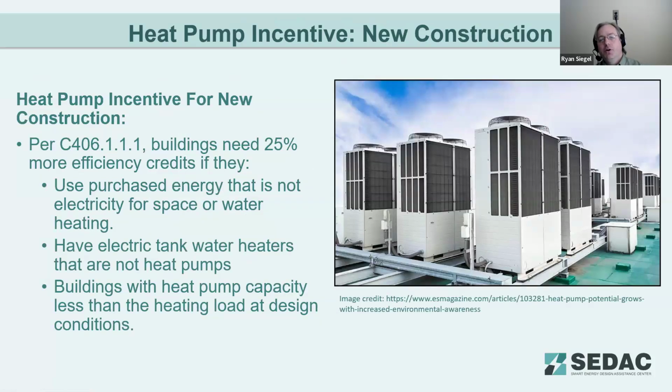As far as heat pumps for new construction, if you don't use heat pumps for building conditioning, so either an electric furnace or fossil fueled appliance for building heating, then you need some additional efficiency credits for that. It can be a little bit tricky how it's worded, but that's kind of the basis of this. If you're not using heat pumps, then you need an extra 25% of the credits that we'll talk about here in a couple of slides for that.